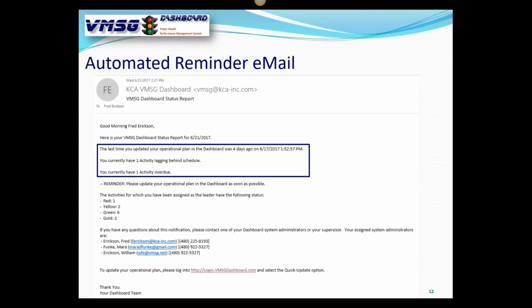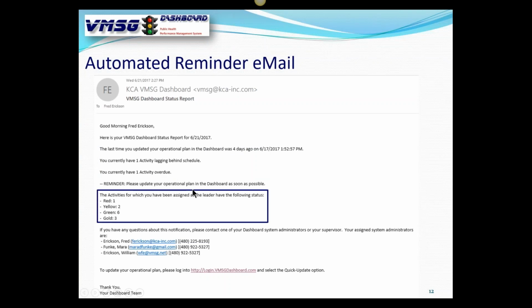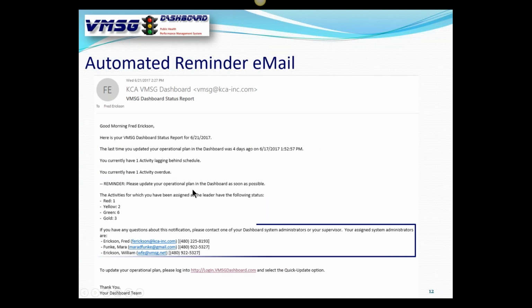And the email reminder is very simple. It says, here's why you got it. In this case, I was in 4 days ago, so that's not it. But I have an activity lagging and I have an activity overdue, so I've got the email. All the activities I've been assigned are in this status. If I have any questions, here's my internal system administrators to contact.